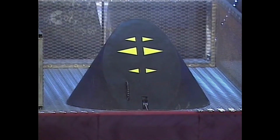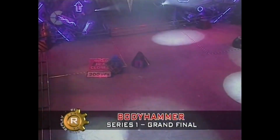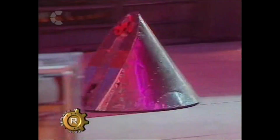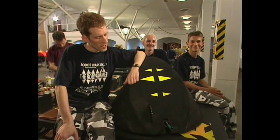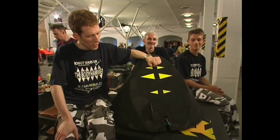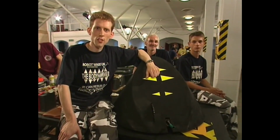Robot ears, stand by. Bodyhammer, new driver in David Gribble, old friends though. They were in the last series of Robot Wars, through to the grand final. Leads to the roadblock team of students from Bodmin against the team of nuclear engineers and Bodyhammer. Since the last war, we've got a new shell, we've got new weapons, we've got new motors, we've got a new chassis. In fact, not very much is the same, and we're ready to do battle.